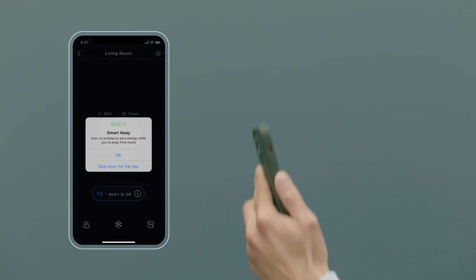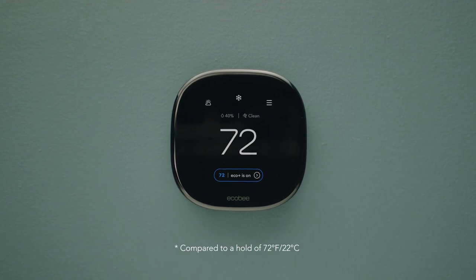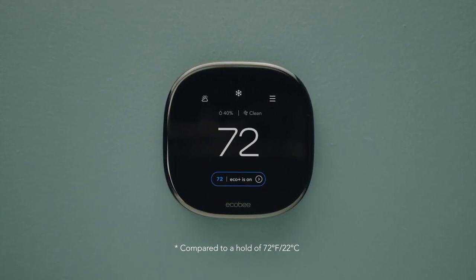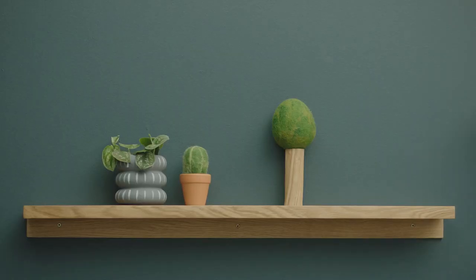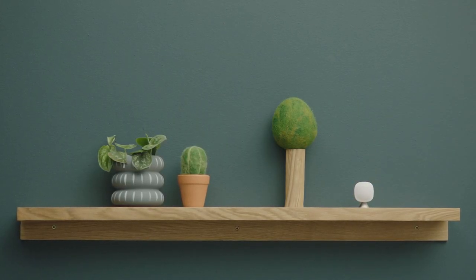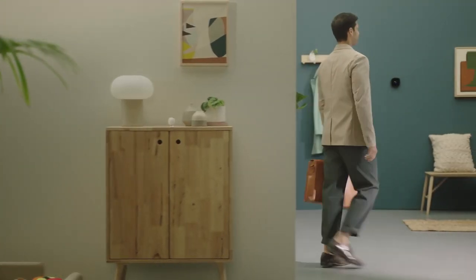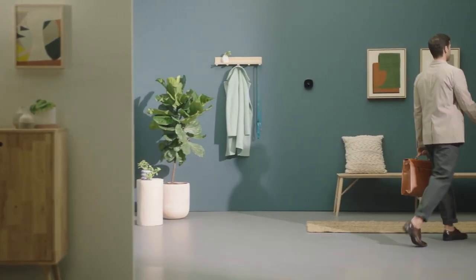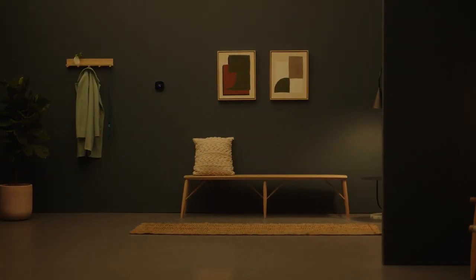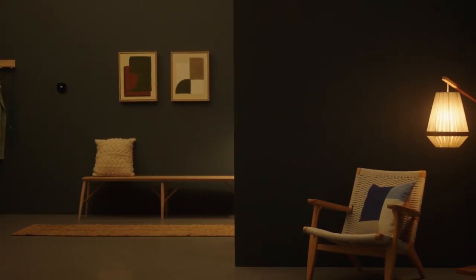What hasn't changed are the intelligent energy savings, automatically saving you up to 26% on heating and cooling costs. The included sensor keeps you comfortable by making hot and cold spots disappear in the rooms that matter most. Your thermostat and sensors know when you're home and when you're not, saving you energy without ever compromising comfort.